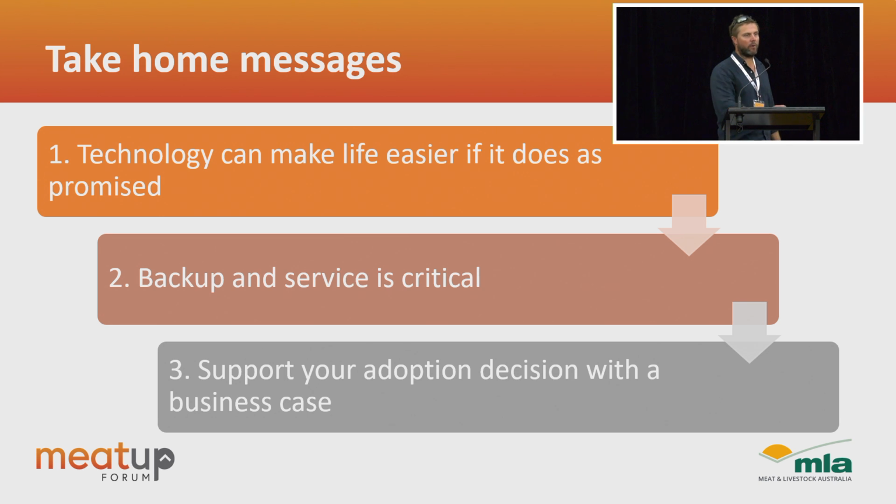Like that IoT network we set up, that was about 40 grand. So it's not to be sneezed at. It's a pretty fair investment, so you want to make sure you are getting a return on that investment, obviously. And if you get caught out with someone who's not going to provide the service that they said they would, then obviously that's not going to be a good thing for your business. But backup and service, that speaks to the same point basically.